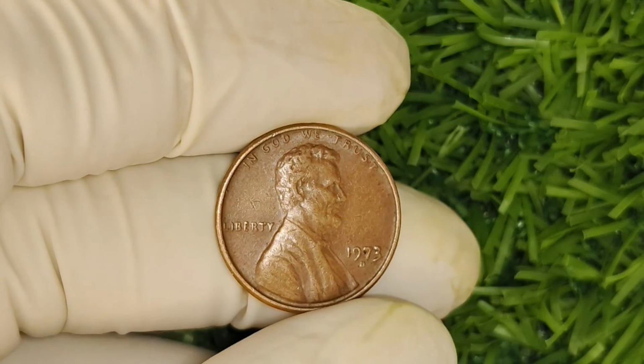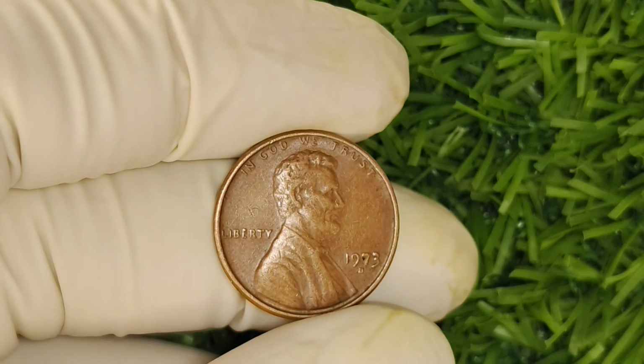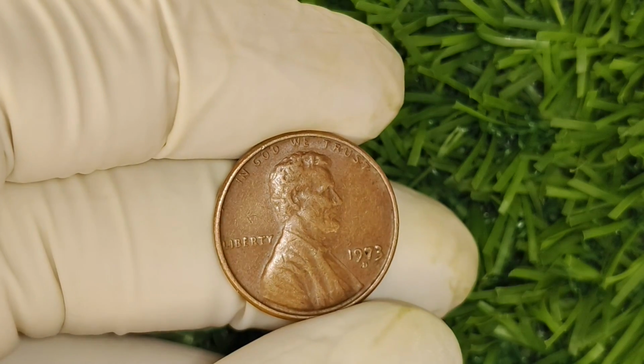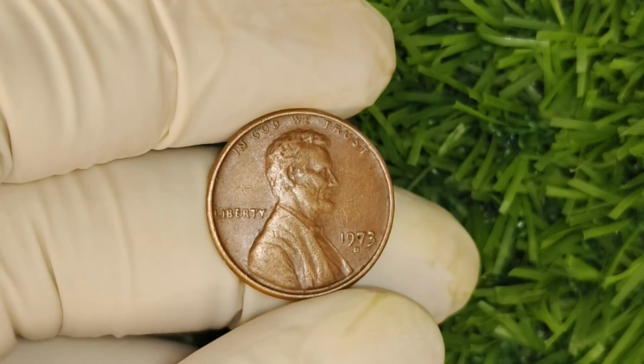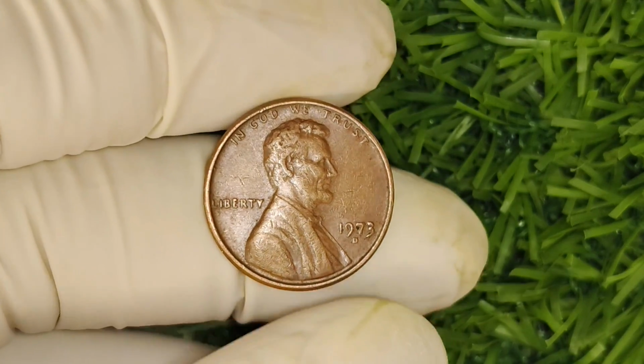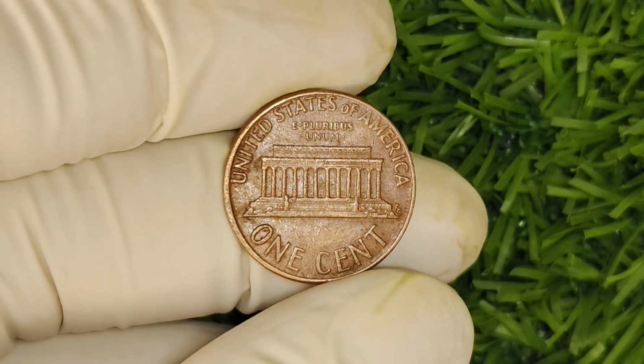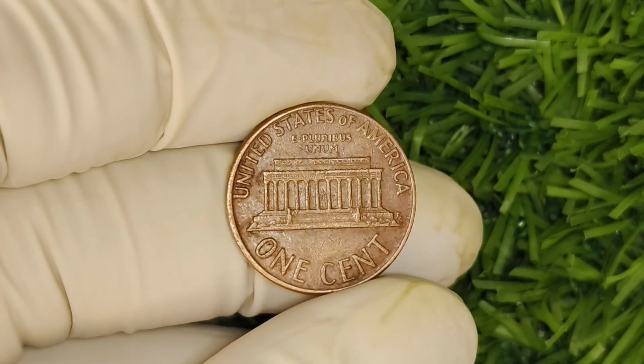The US Mint struck over 3.5 billion of these. That's billion, with a B. So why would one be worth more than a private island and a lifetime supply of beef jerky? The key to this specific 1973 D penny's insane value is a combination of three things.